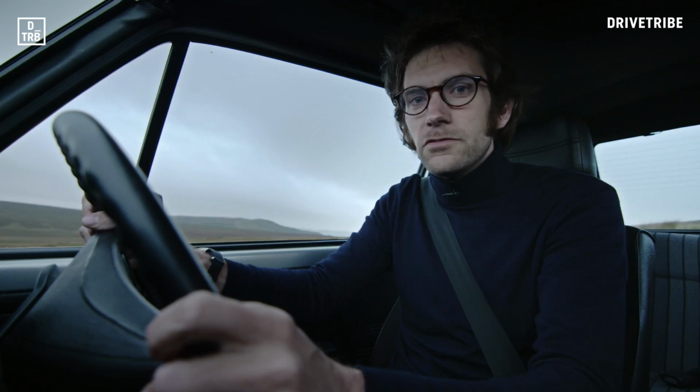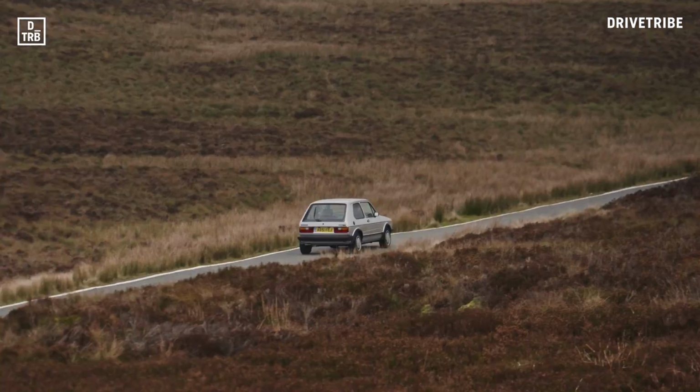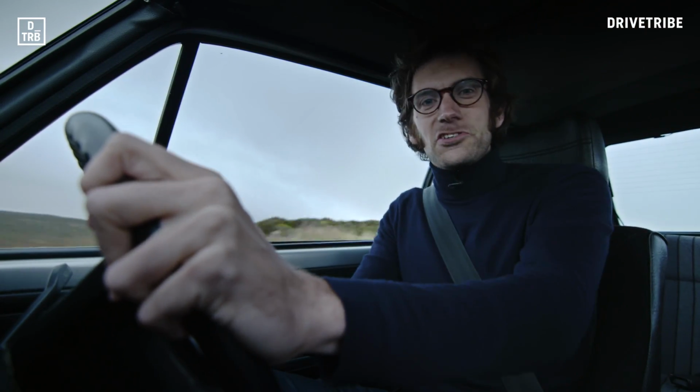40 years ago, VW created something of a legend. With this, the first Golf GTI really started the hot hatch revolution.